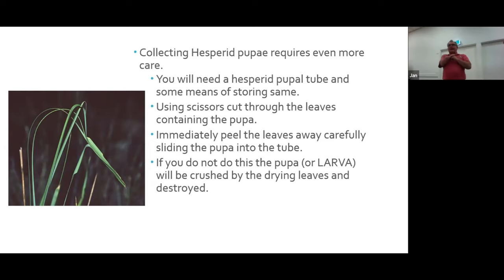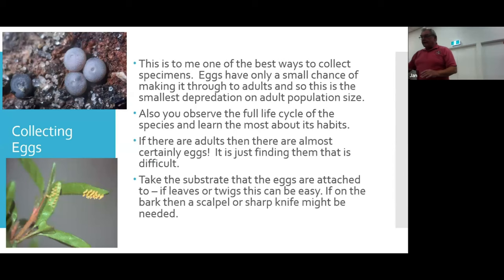But what you do to collect whatever's in there is cut the leaves at the top. So you've got the shelter in your hand, right, loosely. Then you've got to peel those long leaves off. Okay. Now, if you don't do that, what happens is they dry out and they crush what's inside. That could be the caterpillar or the pupa. So you don't want to do that. Okay.